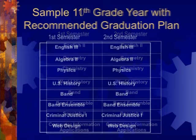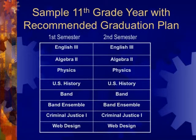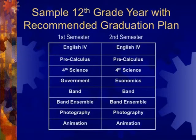This example of an 11th grade schedule illustrates the required courses commonly taken, but also shows how more career-based electives as well as extracurricular activities can be included in a student's schedule. High school offers many choices of elective courses and activities, so take full advantage of this great opportunity and explore your options. This sample 12th grade schedule represents the variety of courses available in high school.